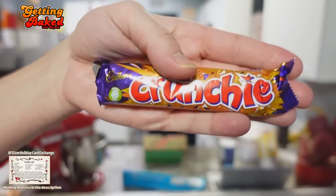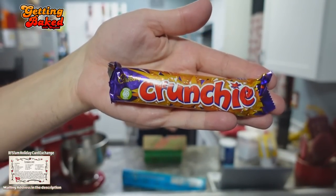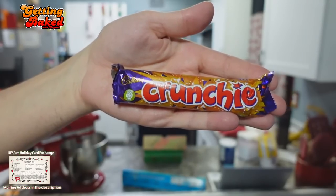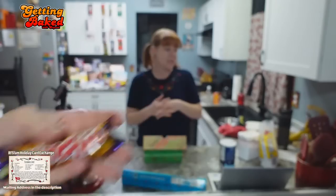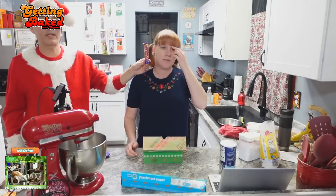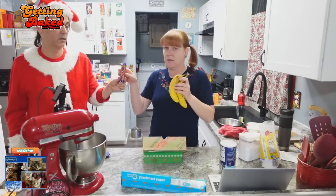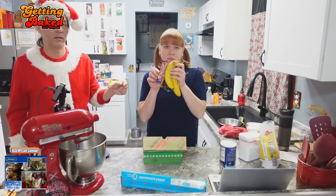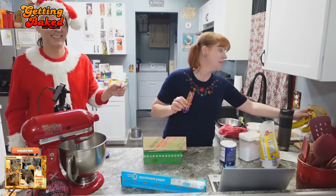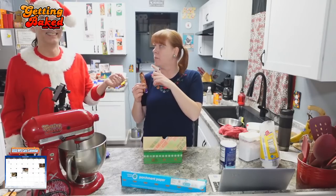Super quickly. Epic. It's a Cadbury crunchy bar. It's a honeycomb or seafoam type candy, similar to what we made tonight, like the butterscotch bar, but a little different. Bananas for scale. I don't know if that helps. They come in different sizes. This is the medium size because we've had smaller ones and we've had bigger ones.